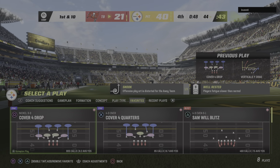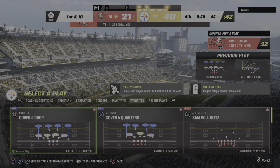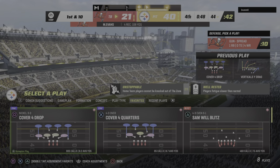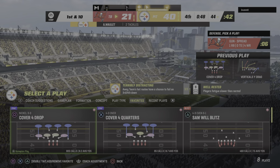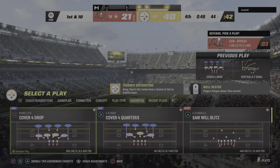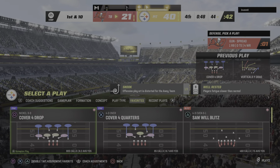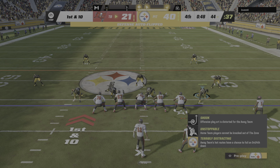Now the Bucs going to use the first of their timeouts as they get the stoppage with just under 50 seconds remaining in the fourth. A three-score game here late. You can probably rule out the comeback, but certainly some kind of a moral victory to be had if they can get a few more points to close things out. And to that end, a nice pass play there to push things downfield.